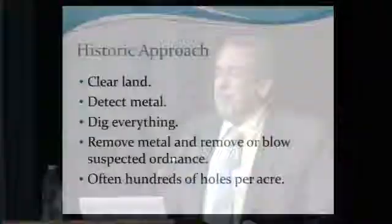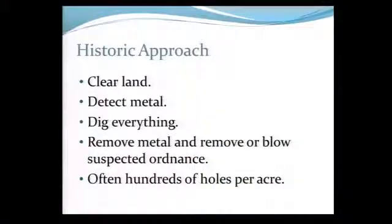The historic approach to clearing unexploded ordnance is first you clear the land, and that's been fairly controversial around here because of problems with some of the fires in the early days. Once you've cleared the surface of the land of vegetation, you pick up not only munitions but other metal that might be lying on the surface.